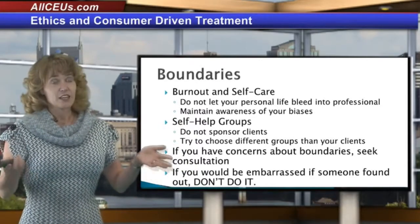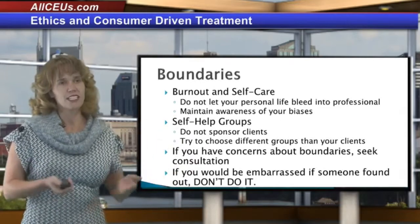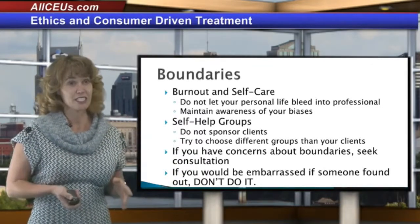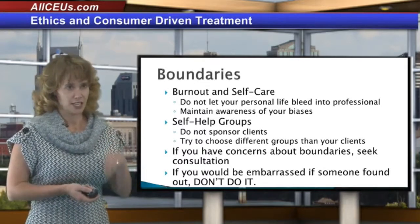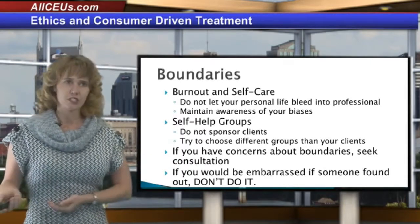If you can't avoid being in the same large groups, you need to address that with your clients early on in treatment. Home groups are very small, very intimate discussions. Really strongly advise not being in the same home group as your clients. If you have concerns about boundaries, seek consultation.